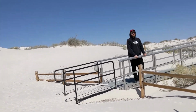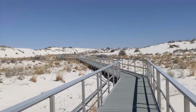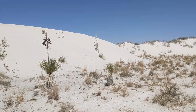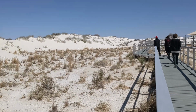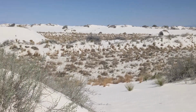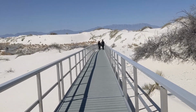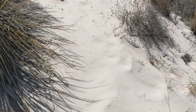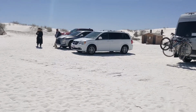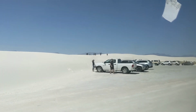So yeah, first stop is a boardwalk. No sledding here. There's actual plants and stuff around that they don't want you to destroy. It's a yucca plant, that tall thing. Kind of curious about the yucca. You can eat the roots, but apparently you can also make soap from them and weave with them. Kind of neat. Seems like a versatile plant. I don't know if it grows in Canada. Probably not, at least not natively, of course.